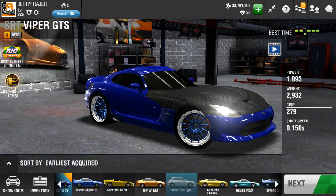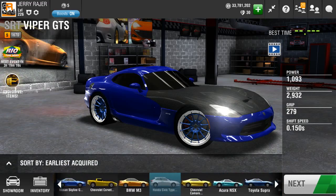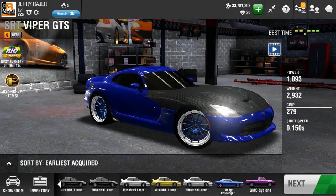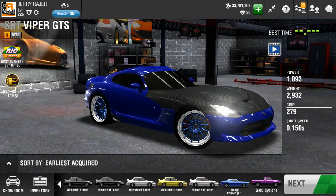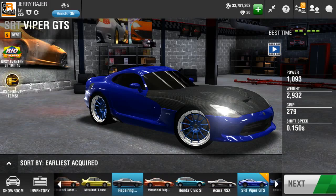And then we have a couple of cars that were donated to us by AG Soldier, who is also one of my top donators, so shout out to him. And then I have a couple of cars that I transferred from my Smurf account. But yeah, I guess this is it.